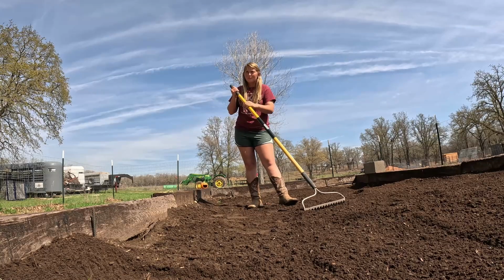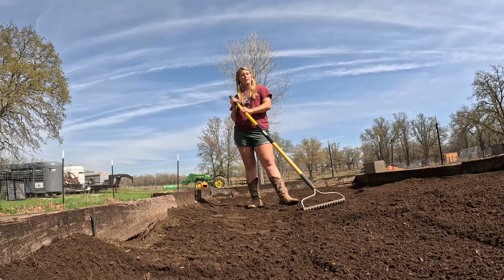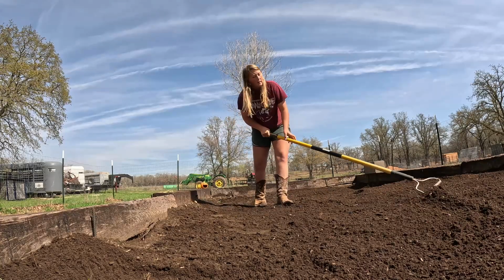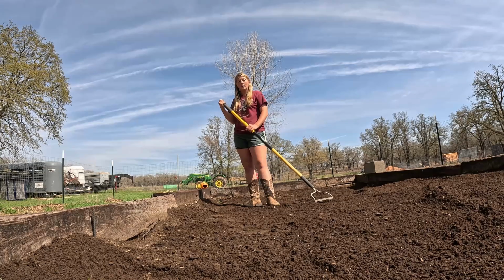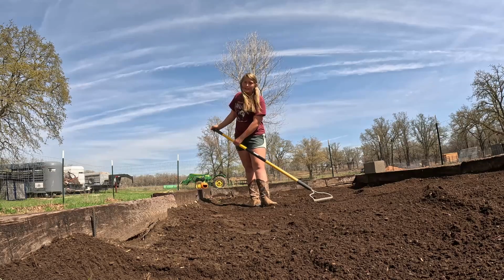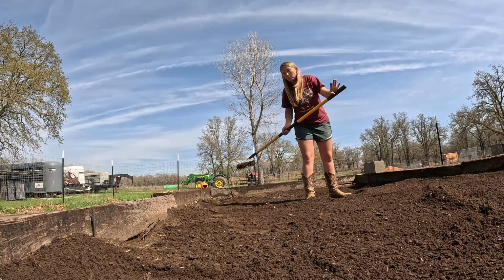I have a picture of them an hour before the massacre, just in the garden looking all cute laying under some leaves. And then I came back an hour later and looked at my garden and everything looked different. I couldn't put my finger on it. Lo and behold, the little a-holes ate my entire garden, all the leaves off everything. So I had nothing that year thanks to ducks and geese.